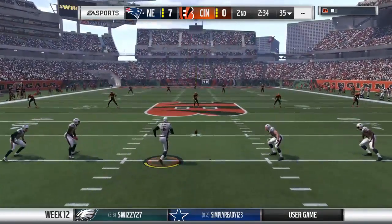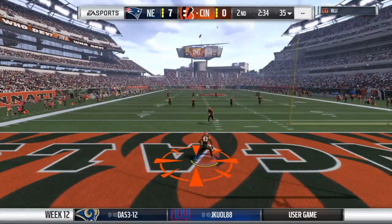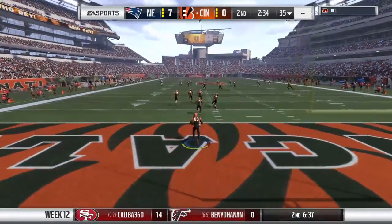The kicking unit out for the Patriots as they send this one away. That's fielded in the end zone.